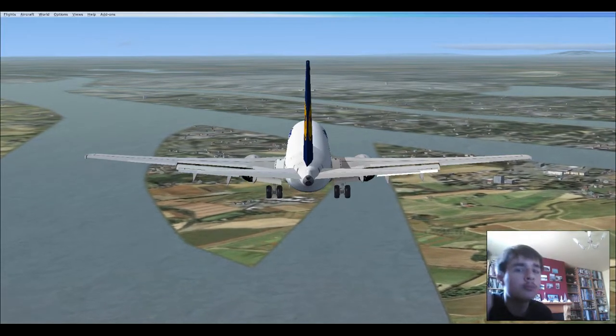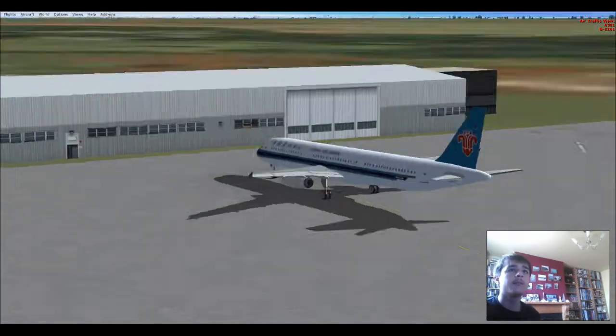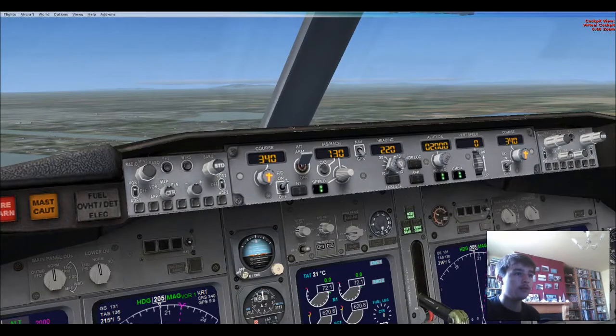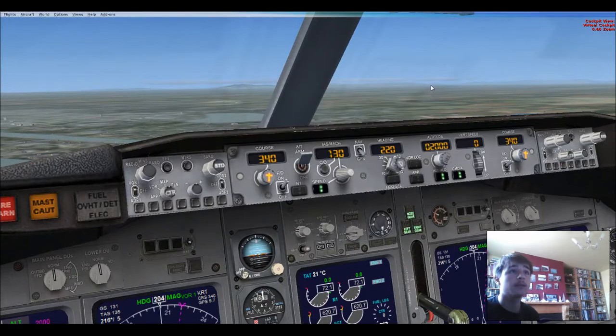Not too low, so we can get seen in the air traffic view. Yep, that's him. He's at Phnom Penh. I'm never going to be able to pronounce that properly. Phnom Penh. Yes.